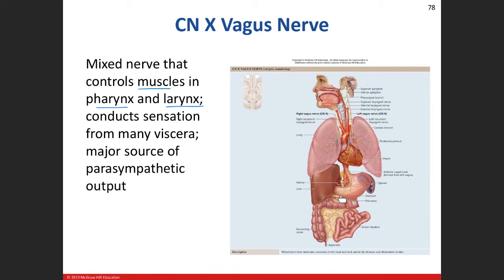So on a test, if you have no idea, and it's not the eye that they're talking about in the question, if you have no idea what the answer is, pick vagus if it's an answer choice. That's one of those ones, I'm telling you, because vagus does so much, okay?